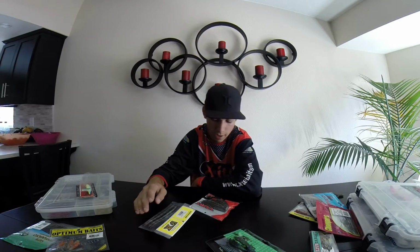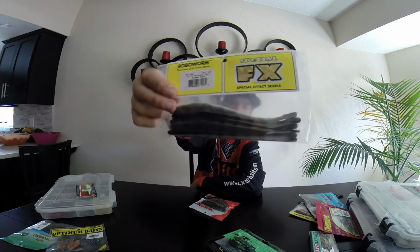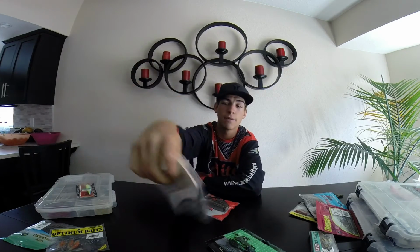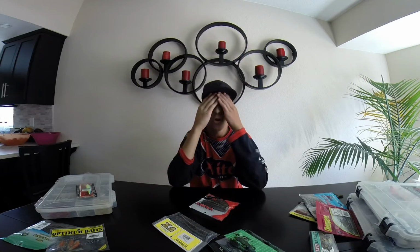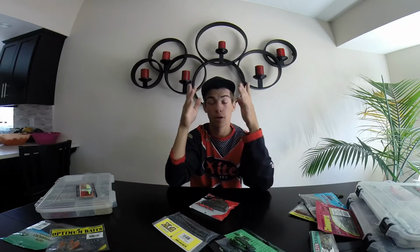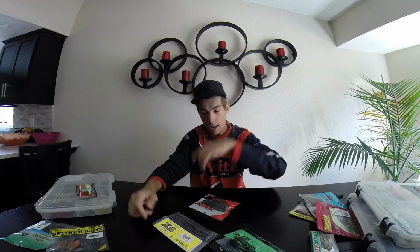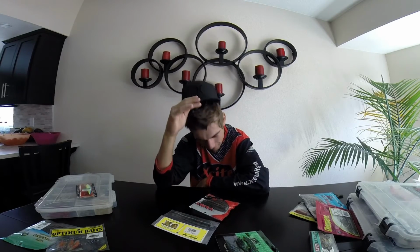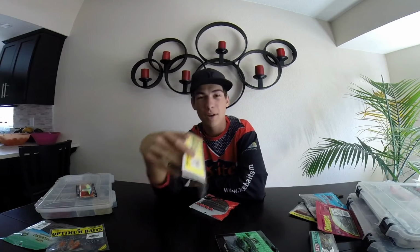So number 3 is gonna be right here. This is the Robo Worm. This color right here is definition perfection. Sorry, I got stuff in my eyes and a little bit of a headache going on. My allergies are kicking my butt right now. And this one, look, what color is this? I grabbed the wrong pack. Bait problems right here, but we'll go off this one because I do throw this one quite a bit, but I won't throw this as much.